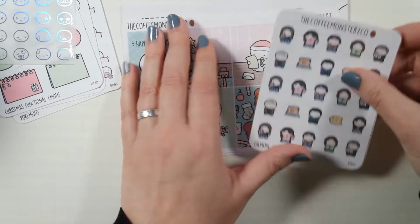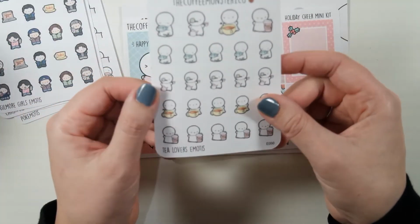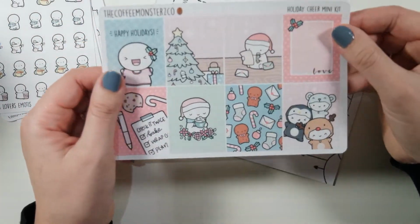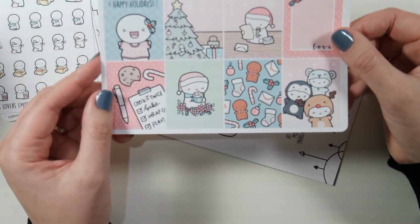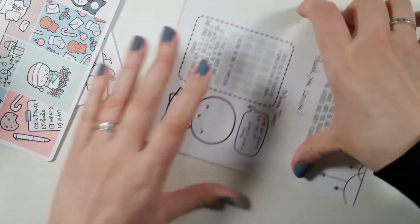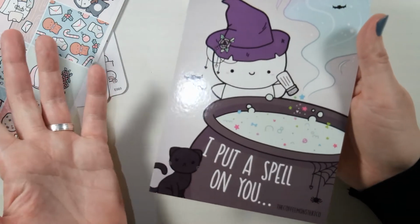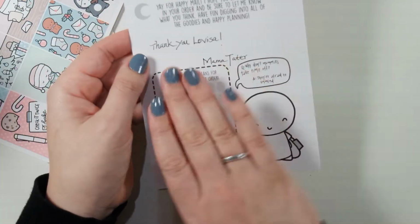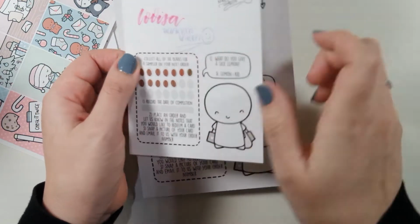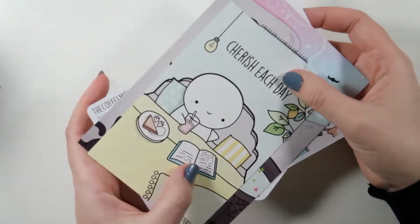I kind of felt like binge watching Gilmore Girls, so I ordered some Gilmore Girl emotes and tea lover emotes. I've been drinking so much tea during the autumn. And this is the holiday cheer mini kit. I just bought the decorative boxes, so I'm gonna use this for the week of Christmas. And then of course we got a nice journaling card. Not journaling card, postcard, I don't know, it's cute. And this time my order was packed by Mama Tater. So now I have Helen and Mama Tater. So that was my order from TheCoffeeMonsterzCo.